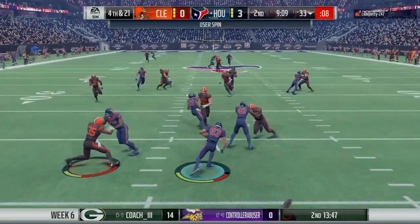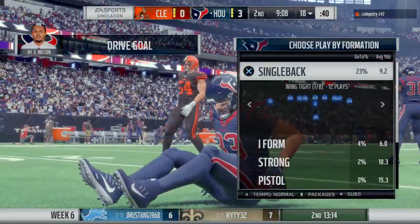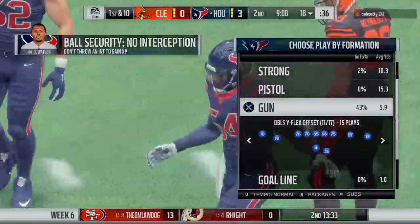This will be taken at the 10. We'll call that a punt of 54 yards. Well struck, and the Texans take possession.